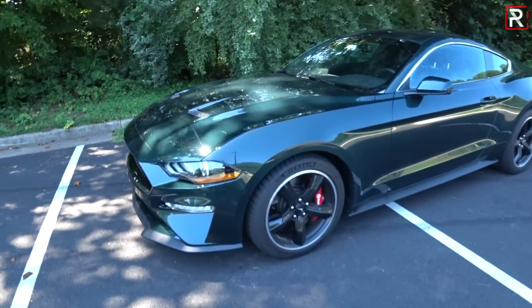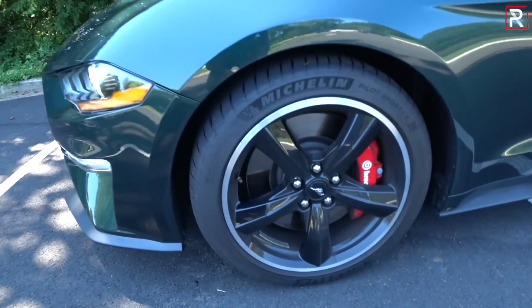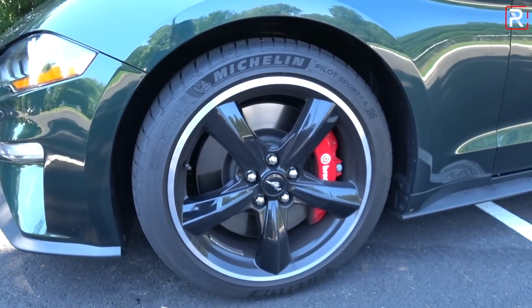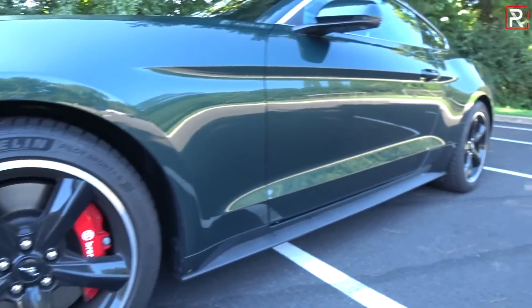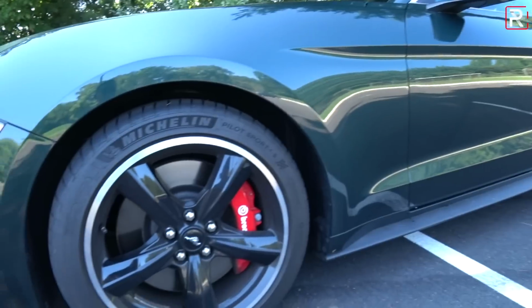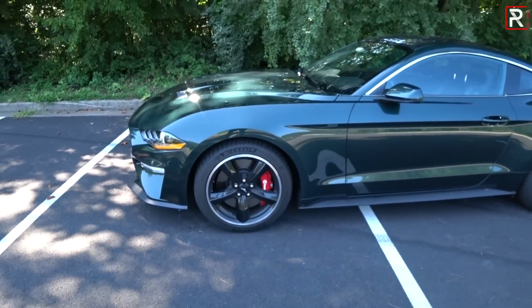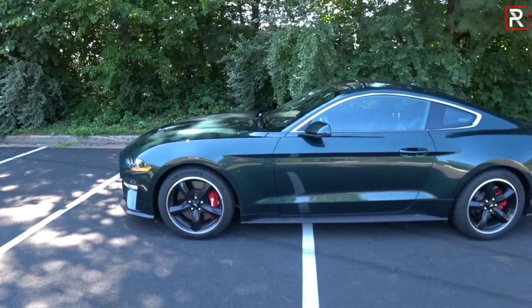Even the wheels are those throwback wheels. These are a 19-inch design, 5-spoke with that chrome lip around it. You've got staggered wheels, 255s in the front, and then fatter 275s at the rear with these red Brembo brake calipers. I think the wheels actually do look good, although I just don't particularly like how this one looks very plain.